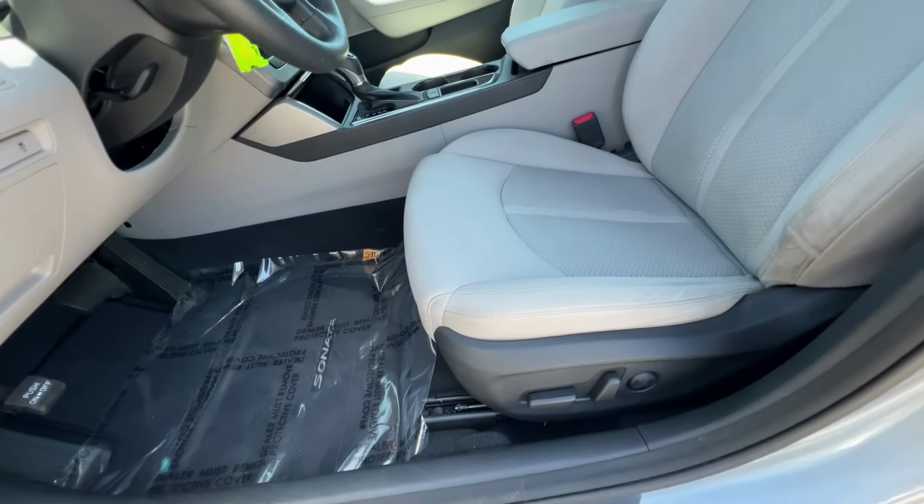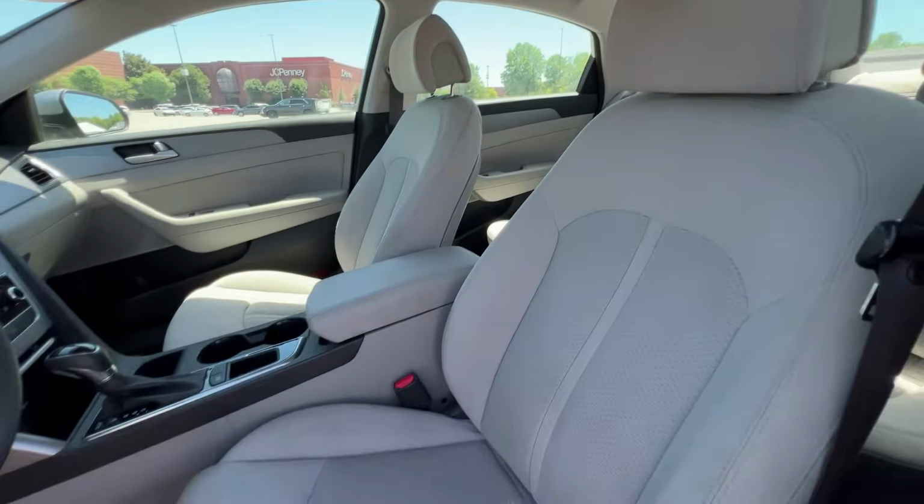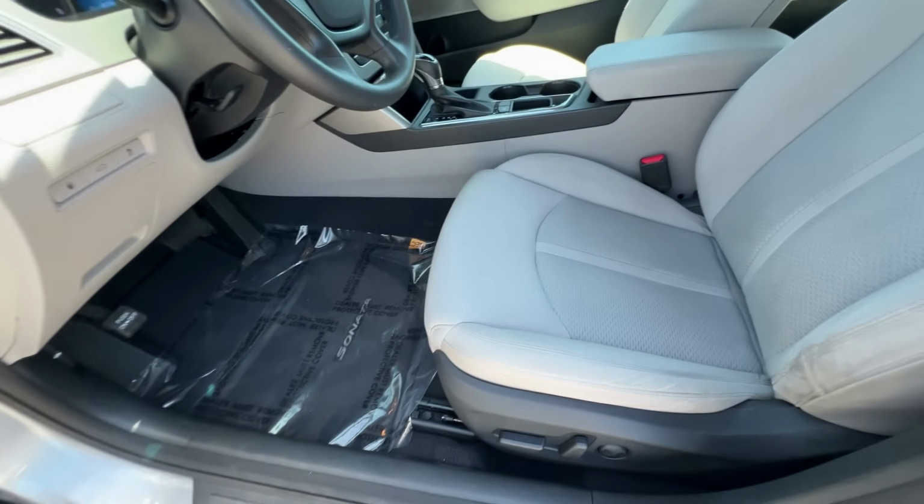And then here's our power driver's seat with 2-way power lumbar support. And I like that we have this included even on this cloth interior on this SE model.